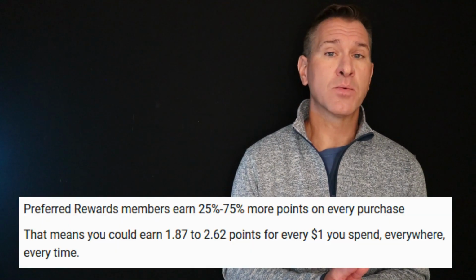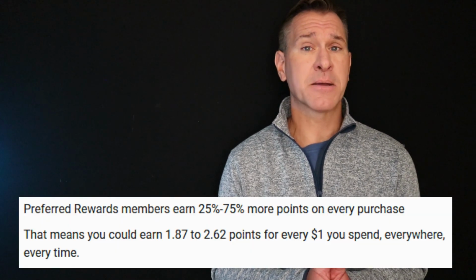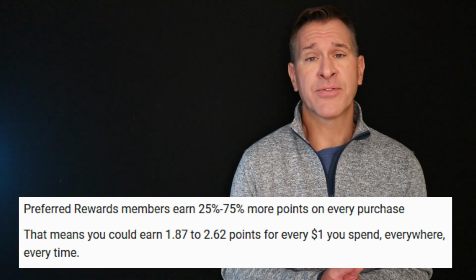You do have a 25,000 point bonus opportunity with this card, which would equal $250 of value. It has no foreign transaction fees, so that is a good thing on a no annual fee card. However, really with this card, 1.5 points per dollar is equal to about a 1.5% cash back rate, and you can only redeem toward travel. So unless you are part of the Preferred Rewards program, this card is really not all that competitive with other cards out there on the market.